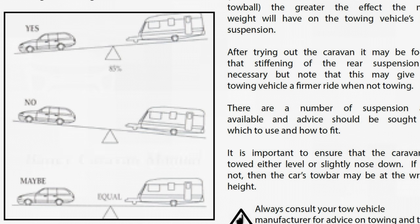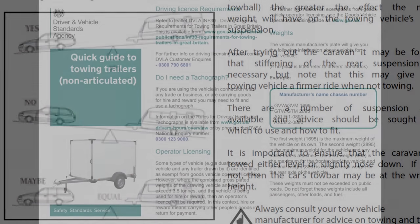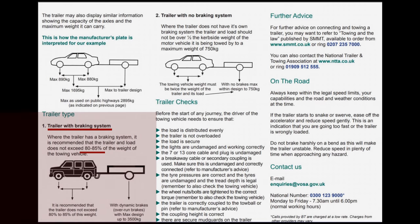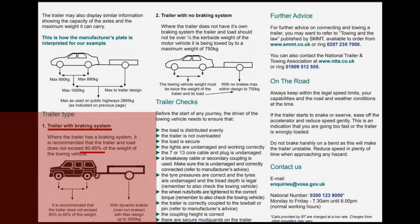Your car's actual physical weight can't be lighter than the trailer you tow, and that's a legal requirement. There is a recommendation from the Driving and Vehicle Standards Agency, and they are the experts, believe me. It is, don't tow more than 80 to 85% of the car's weight.